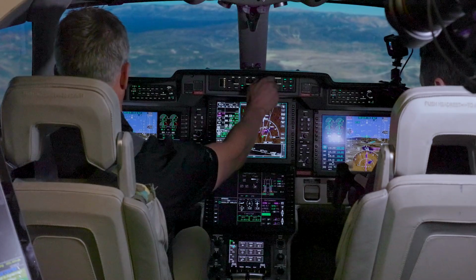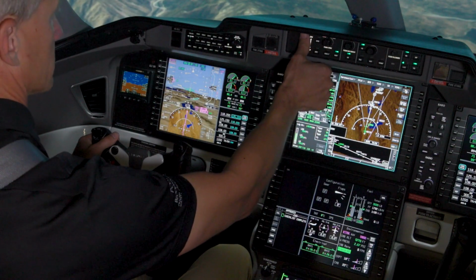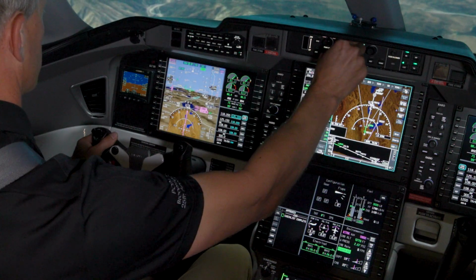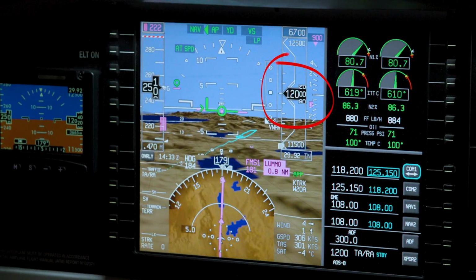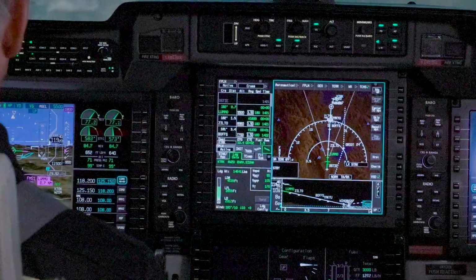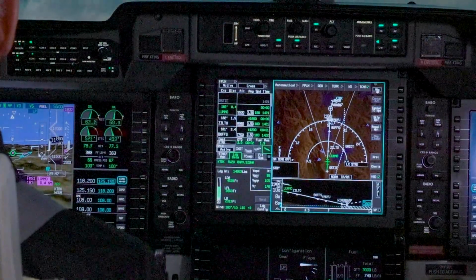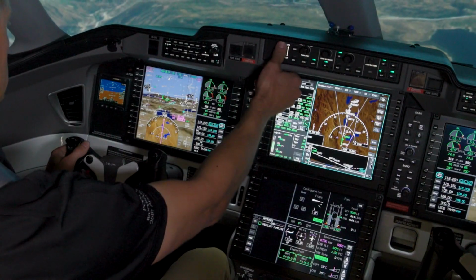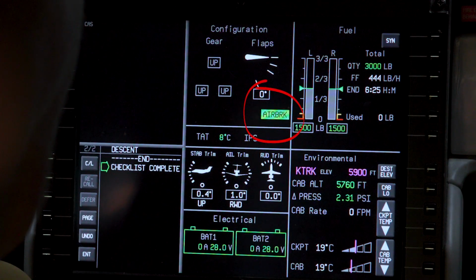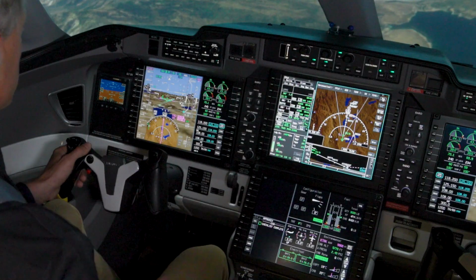All right. Altitude set. I'm a little high, so I'm going to go ahead and start down. Slow up my speeds here. Yeah, we're going to have to throw out some drag. Air brakes are out. I'll just follow the RNAV approach into runway 20 here.